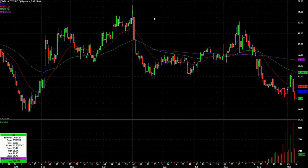And then lastly, I have COTY, which I had on Bounce Watch today. It ended up putting in kind of a little doji candle today with a weak market. So if this can get back up through 23, this one might have a nice bounce day in it.